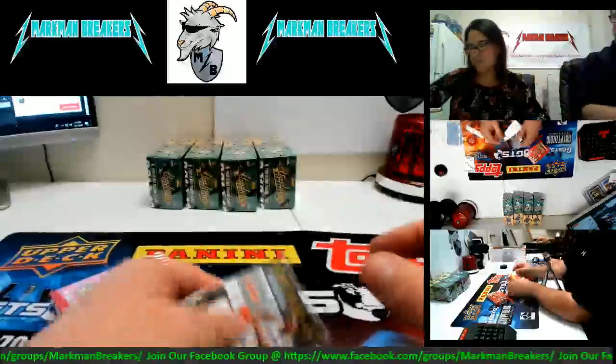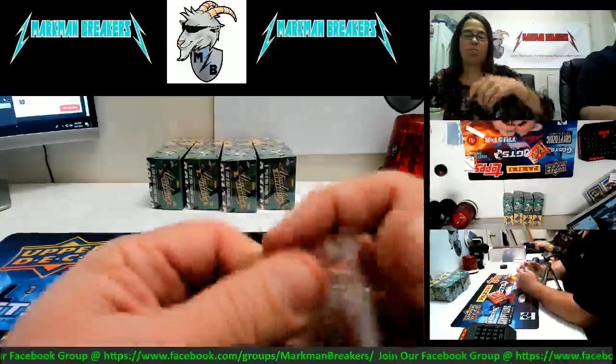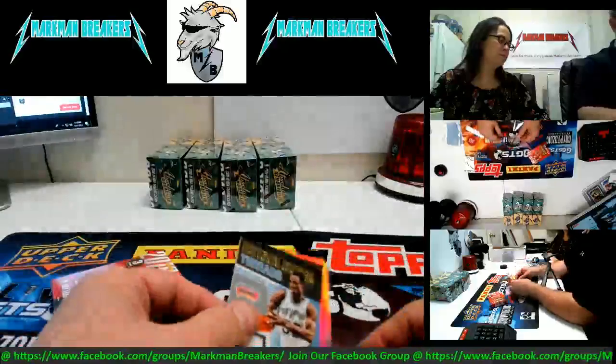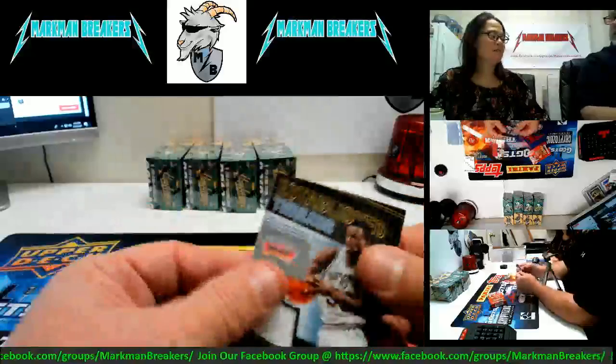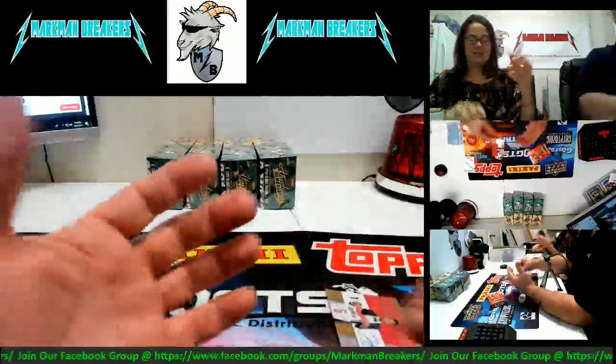How about a little Diallo uncirculated rookie card for the Oklahoma City Thunder? Here's somebody Heather likes. Mr. Muscles. Mr. David Robinson, jersey card. Look at the arms on that guy. I know. It's like my arms. Yeah. We're like twins. Yeah, except these are a little darker. That dude's got some biceps on him, just like mine.